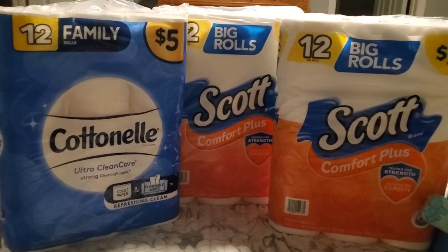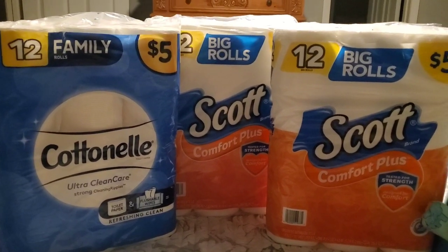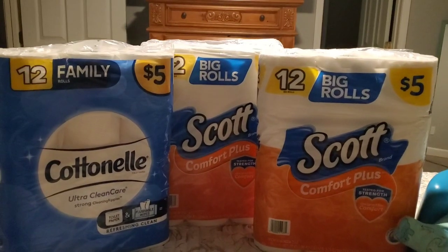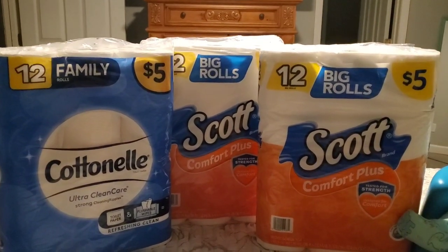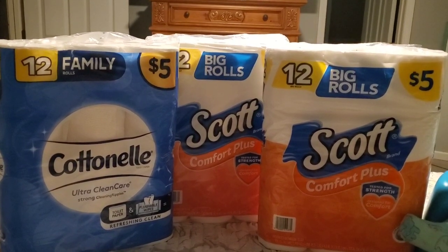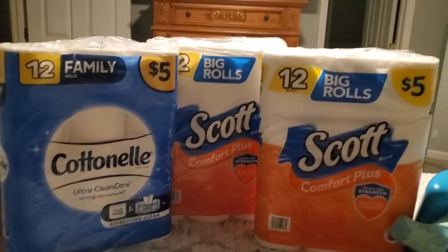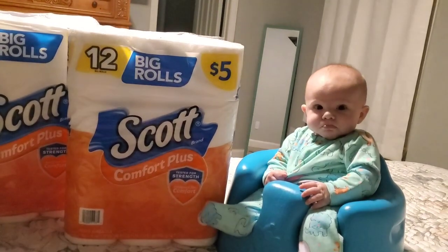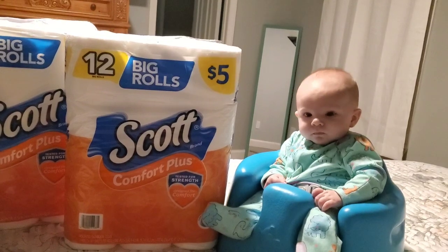And then if you have one of those handy dandy $5 off P&G coupons, that's going to bring your subtotal down to $5 for three packs of toilet paper. 12, 24, 36 big rolls of toilet paper for only $5. You can't beat all this toilet paper for only $5. Ain't that right? Only $5.